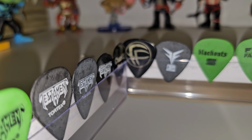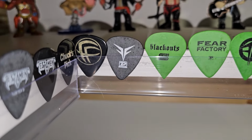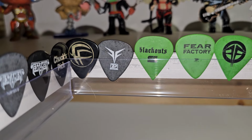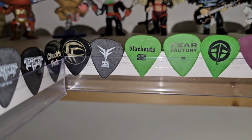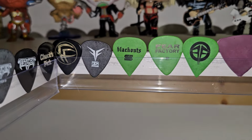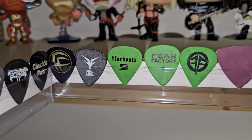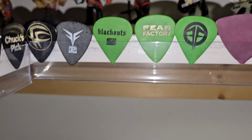The other side of that Fear Factory pick is actually the Jägermeister logo, which is pretty cool. That one, the green one, the third one in. But that's why I saw Fear Factory. I go to the front to try and get something. And we're like, Dino, pick it. He's like, I have no more. And we're like, they're on the mic stand. He's like, oh shit. And he goes, me and like four other guys. He gave them to us, and then he just threw the rest out to the crowd.